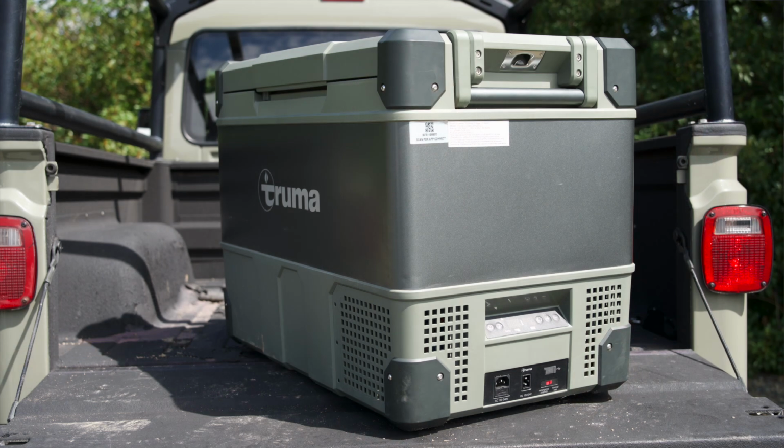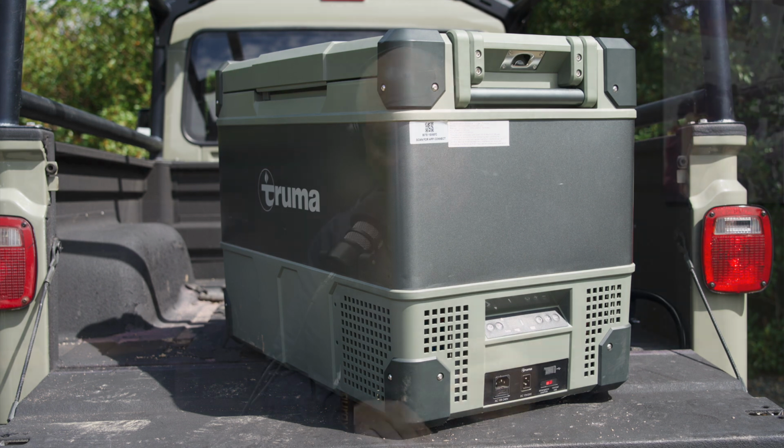And then the last one is the Truma, which we did talk about the performance and the attributes around the ARB. They're similarly priced as well. They're slightly different in the handle design. The handle on the Truma actually does kind of come out for lifting, whereas the ARB one is just integrated. So the Truma handles would be used for lashing, whereas the ARB has the capability of clamping in a stainless steel mounting bracket. The interior baskets are slightly different as well, but they're essentially the same fridge. They perform essentially the same.